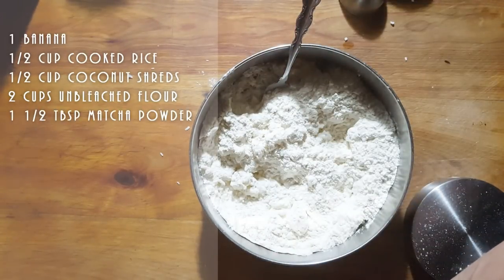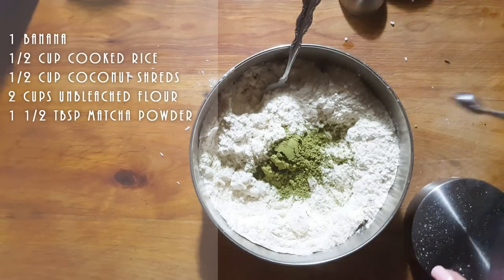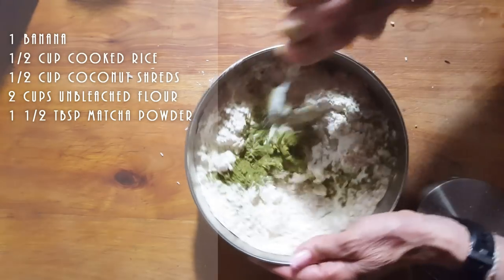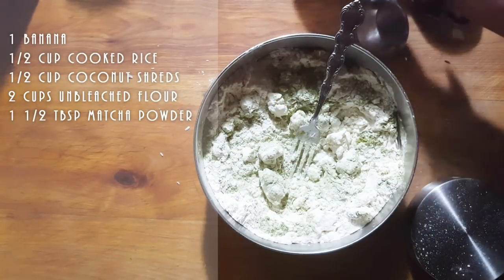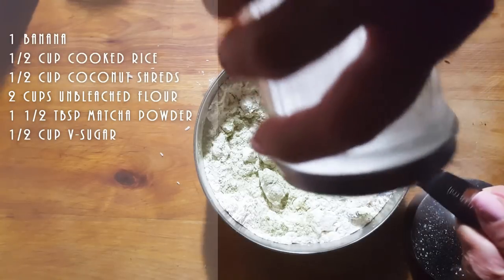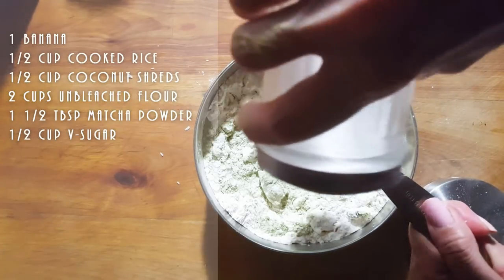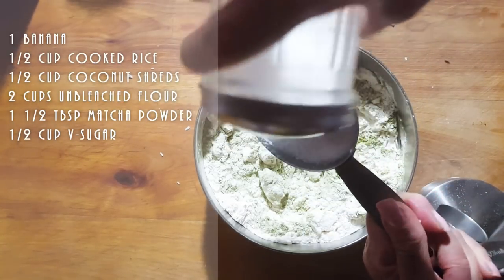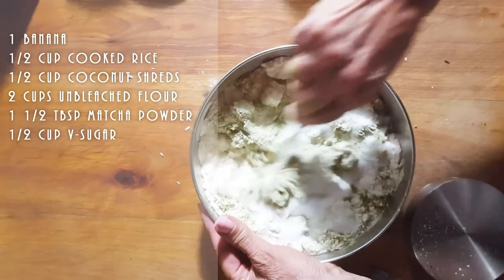Now we're going to add our beautiful matcha. Since this is a big batch, I am going to use about one and a half, about 1.5 tablespoons of matcha. We're going to add sugar to this, and sugar really depends on how sweet you want it. I'm going to use about half a cup. Sorry for my container, I should have used my bag, but I was just too lazy to go get it. Okay, just shy under half a cup. And again, it depends how sweet you want it.